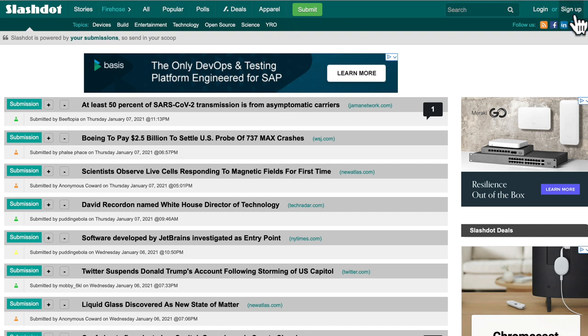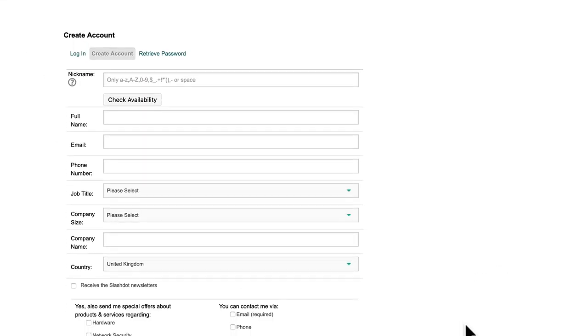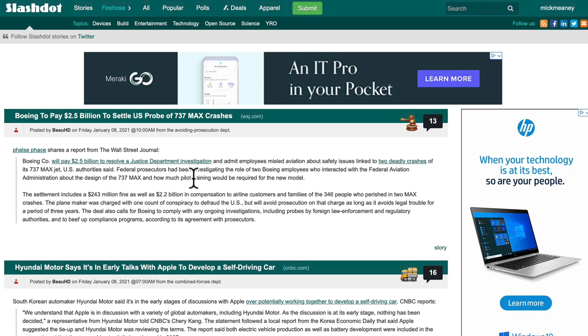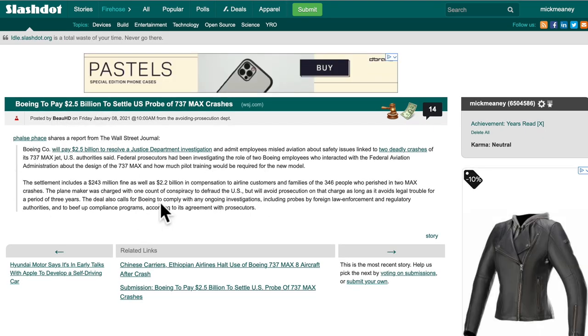So over here on the right hand side, if you click sign up, you'll be able to fill out that massive form and then create your account. I'm going to log into mine. So now we can start actually using the site to drive traffic. So what I want you to really notice here is when you submit content here, you're going to have a link to the contribution. So you're going to paste in a small piece of content here and you're going to link to your website. Notice here we have a link to the original.